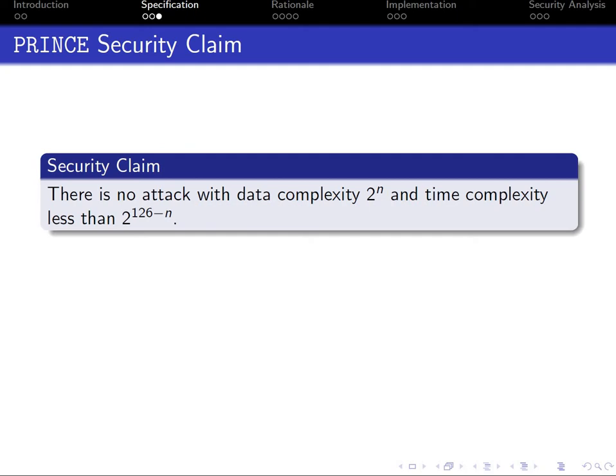The Prince designers claim that the cipher is secure against an attacker who has access to D chosen or known plaintext-ciphertext pairs and computation power of T, such that the multiplication of T and D is upper bounded by 2 to the 126. Note that this upper bound is a general security bound for any FX construction with the alpha reflection property.